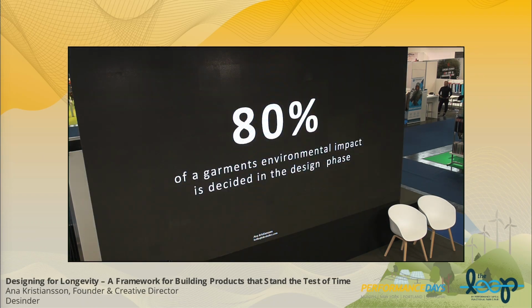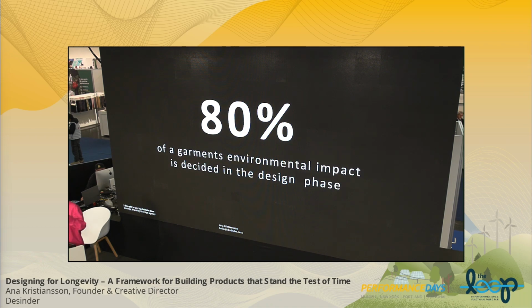I'm sure you've seen this over and over again. 80% of a garment's environmental impact is decided in the design phase. But if the business itself, if the decision makers have not supported this cause and don't have this on their agenda, it's never going to happen in the design phase. So that's why I'm going to talk to you about the different strategies from a holistic point of view, because it needs to be implemented first in the brand itself and then trickle down and then working together with different entities to make this possible.